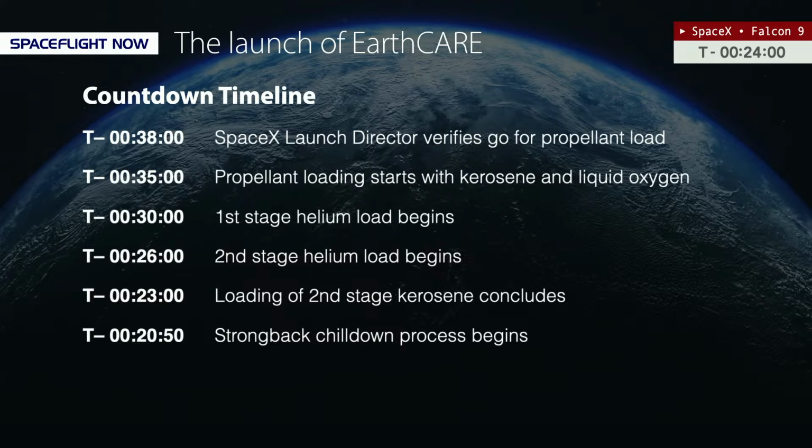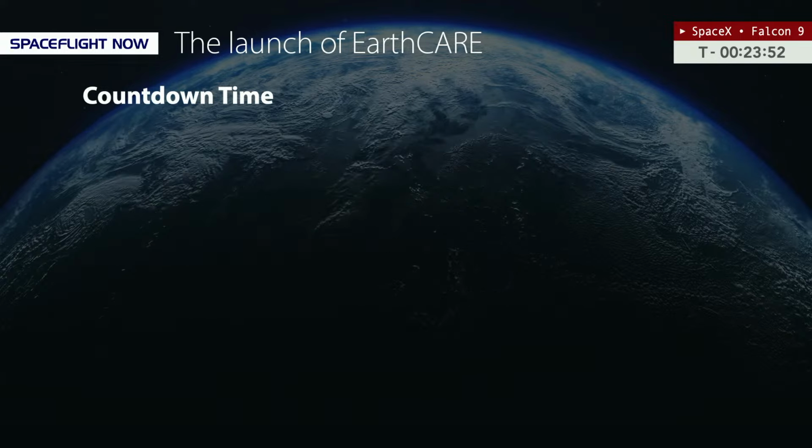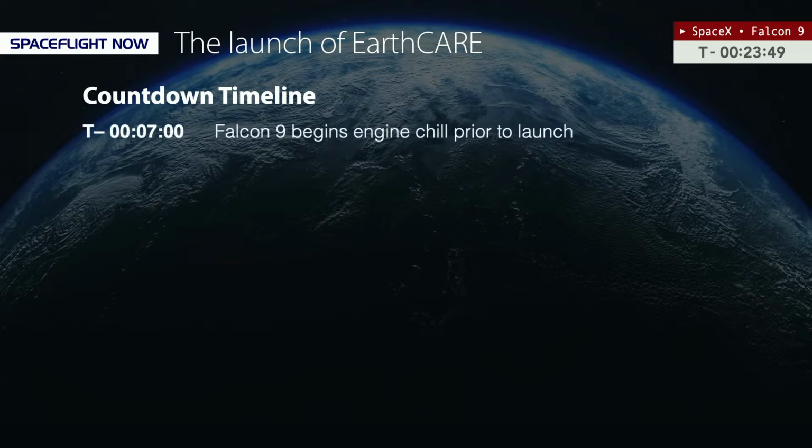It's thermally conditioning the feed lines in preparation for the next milestone, which is second stage LOX load, which comes up at T-minus 16 minutes. At T-minus 7 minutes, the chill down of the 9 Merlin 1D engines gets underway. That involves flowing a small amount of liquid oxygen through the plumbing and turbo pumps, and it helps protect the engines from the risk of thermal shock and damage during the startup sequence.